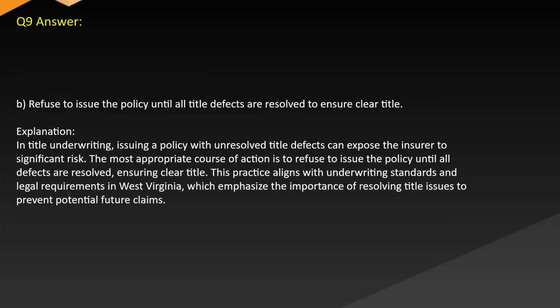Answer: B. Refuse to issue the policy until all title defects are resolved to ensure clear title. Explanation. In title underwriting, issuing a policy with unresolved title defects can expose the insurer to significant risk. The most appropriate course of action is to refuse to issue the policy until all defects are resolved, ensuring clear title.